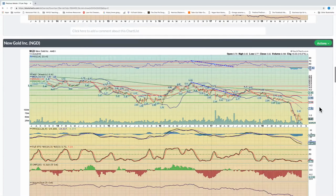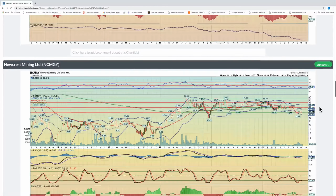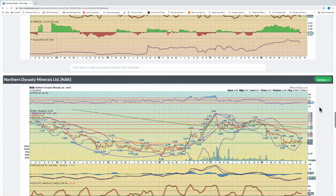New Gold, nothing to see here. Newcrest Mining, nah. Nippon Dragon Resources, nope. Northern Dynasty is interesting. It's consolidating here and it's showing some positive momentum, but I will say it's not breaking above this 38 level. I would have thought when PPO broke above here, that this would have led to a sustained rally, but it's not.